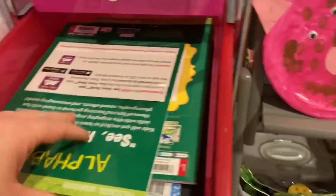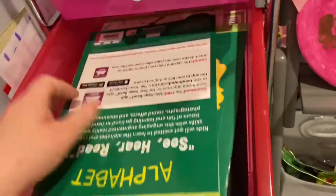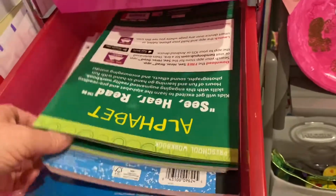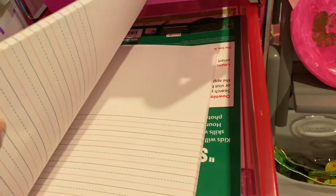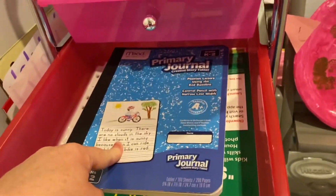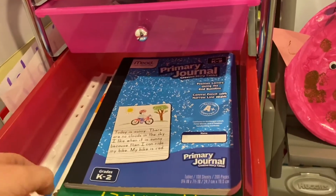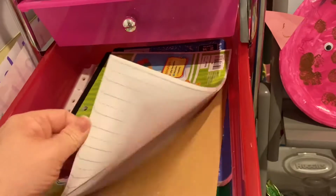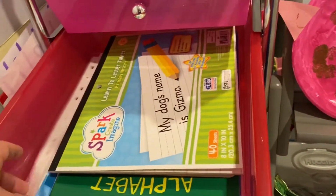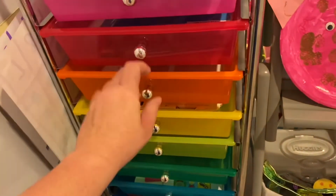And then in here, we have workbooks that I've picked up from the Target Dollar Spot. We haven't actually used any of these. I just like to have things on hand. And then I have writing paper. This is that composition paper, which is really hard to find. I saw it during the back to school sale, so I grabbed it when I saw it. And this is lined paper as well. And just some cheap sheet protectors in case I need them.